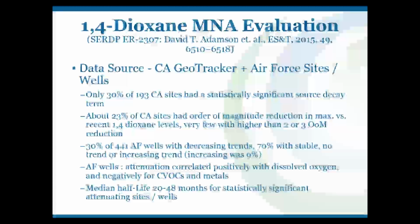What was interesting was that the Air Force wells, when they looked at the attenuation, where you did get significant declines, what did it correlate with? There was a positive correlation with dissolved oxygen, which basically ties back into the discussion on the bioremediation, where if you have an aerobic system and you have the presence of other potential energy sources, such as the propane or other potential contaminants, you have that potential for co-metabolic degradation of the 1,4-dioxane. And there was a positive correlation between the presence of oxygen and the degradation that was statistically significant.